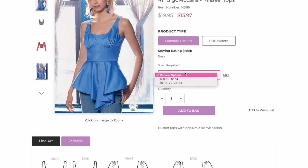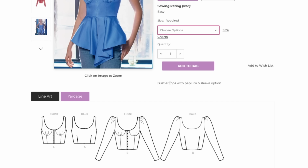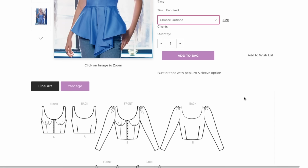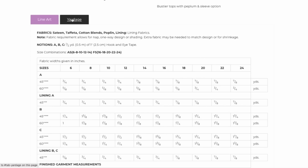Okay. So 6 to 14 and then 16 to 24 on the size range. Bustier tops with peplum sleeve option. Okay. Sateen, taffeta, cotton blends, and poplin. Oh, it's also lined? Yuck. Hook and eye tape. That's for the center front.